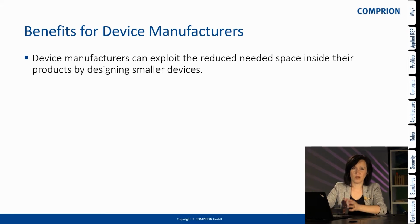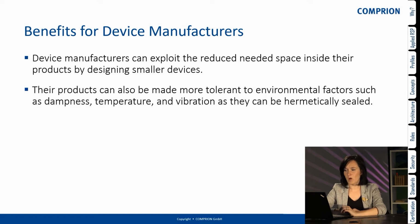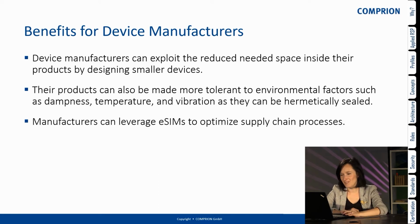Especially they are the winner in this situation. They can exploit the reduced space needed inside the products by designing smaller devices. Before, they always had to somehow regulate this. Then the products can also be made more tolerant to environmental factors, such as temperature, vibration, and so on. Because they can be hermetically sealed, as I said, the problem with the oil pipe in the ocean is now solved, or vibration in the car.